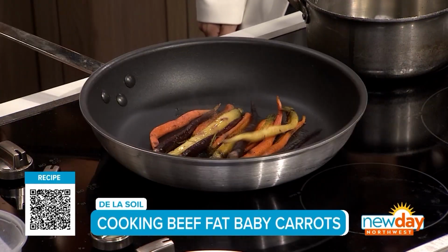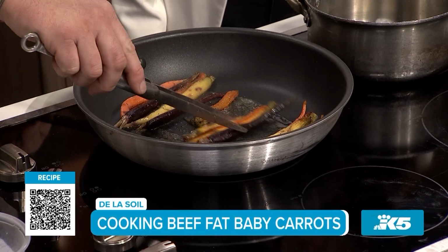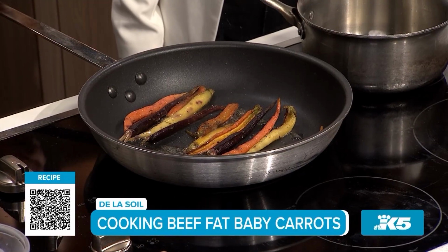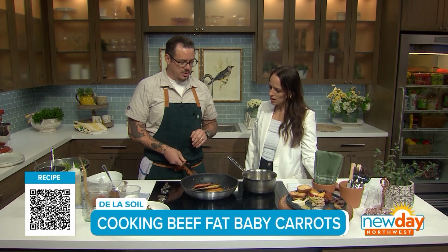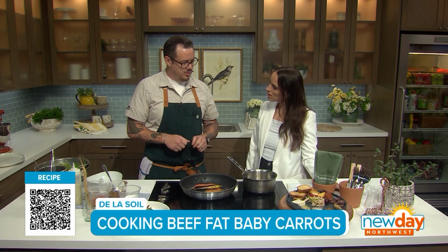It's delicious. At the restaurant, we actually do this on a grill. But the point is we're trying to get some nice blistering on there. Prior to this, these carrots have just been simply peeled, washed, and roasted in a high heat oven. So they're a little bit fork tender because this dish only takes a few minutes to prepare.